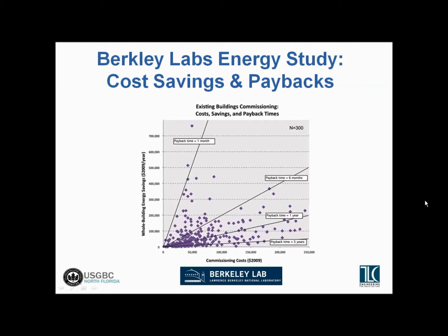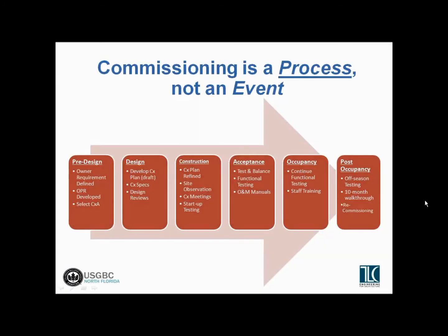For retro-commissioning or recommissioning activities of existing buildings, and as we've talked about in some other webinars, there's a lot of low-hanging fruit that we can go after just by going back into a building and making sure that things are operating the way they were intended, which is, of course, the goal of commissioning.